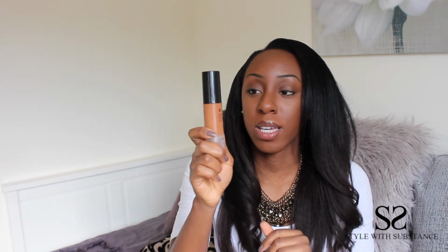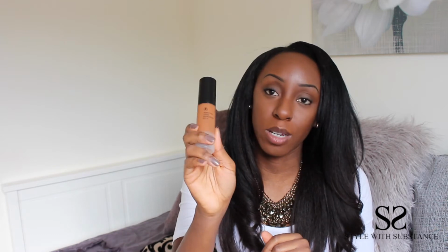Next thing I have is my Arbonne Perfecting Liquid Foundation. I am in the colour Deep Bronze, and I have nothing but good things to say about this foundation. I have a blog post which mentions this product, and it's just fantastic. If you have oily skin, fantastic. It's SPF 15, so it protects you against the sun.